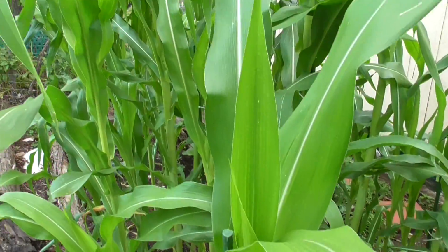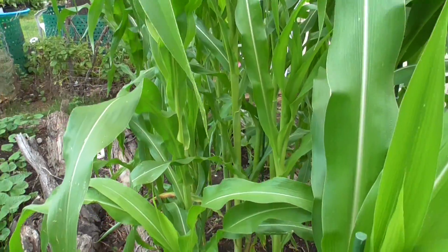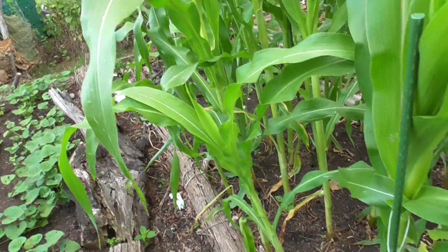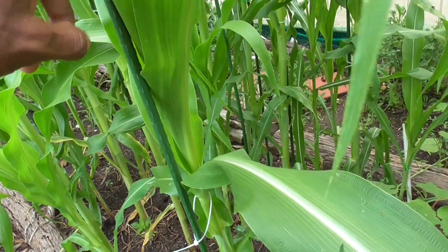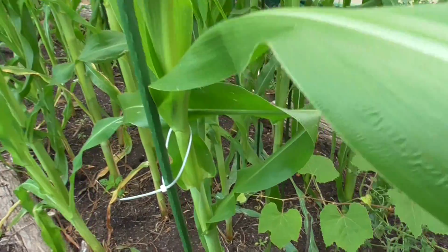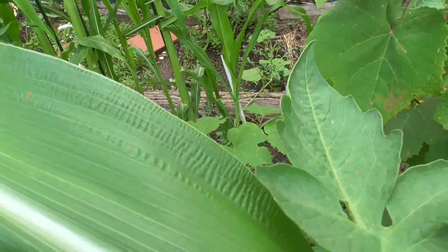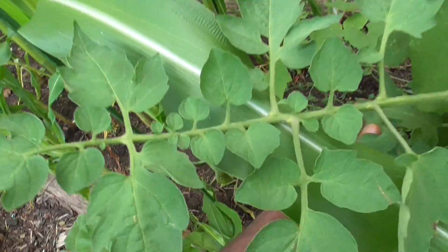But by the way, this is the third corn section that I have. This corn is called Boone County White. All this corn right here. The problem with the corn is the wind. So I bought these fiberglass sticks. I use this fiberglass stick and then I tie it up, and it kind of helps save it from the wind.